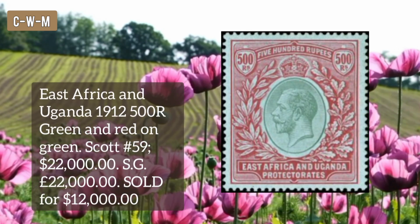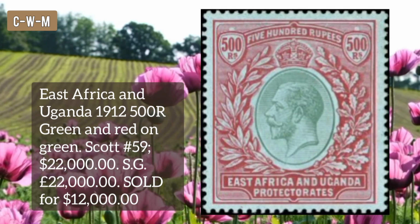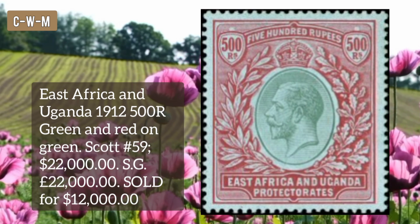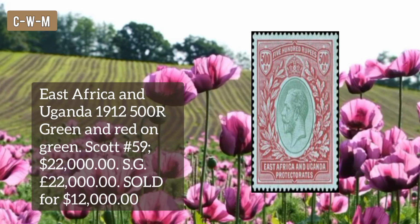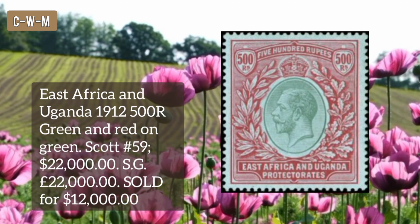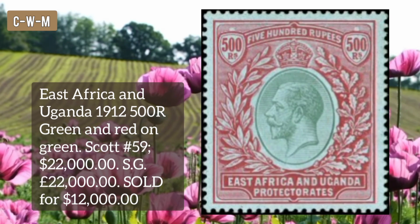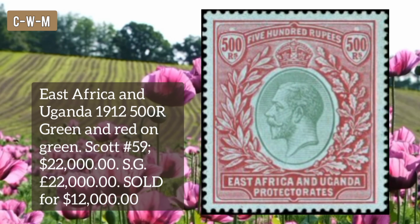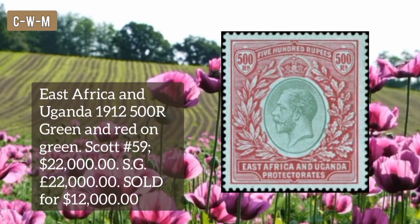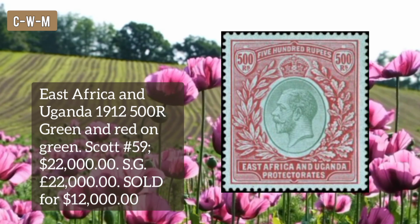East Africa and Uganda 1912 500 rupees green and red on green. Full original gum, lightly hinged. Certificate mentions a small surface blemish at the foot, which is quite minuscule. Despite the trivial surface flaw, a lovely example of this King George V rarity, being among the finest offered. It is accompanied by BPA certificate. Scott number is 59 and price $22,000. Stanley Gibbons price 22,000 British pounds.